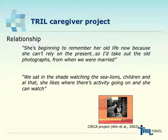And the nearest thing I know of that has done this is the Circa project, which was initiated in Dundee. And Circa stands for Computerized Interactive Reminiscence Conversation Aid. And it was led by Norman Alm, and he's still working on this. But it's actually designed for a care home setting, to support the conversation between the care staff and the resident. And from their study, they compared traditional reminiscence therapy with photos with this more interactive system.